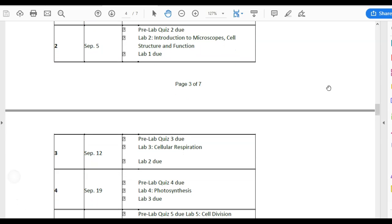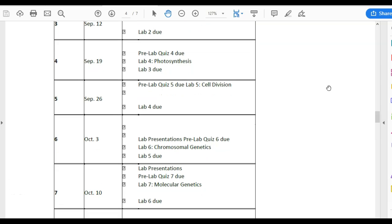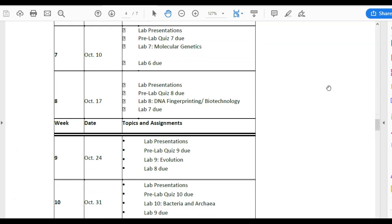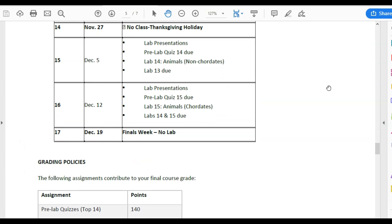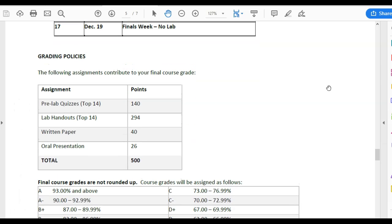Here's our schedule. As we go through, you'll see that every week we have a pre-lab quiz and a lab, and the lab from the week before due, and on and on. Okay, no class on Thanksgiving, no class during finals week.